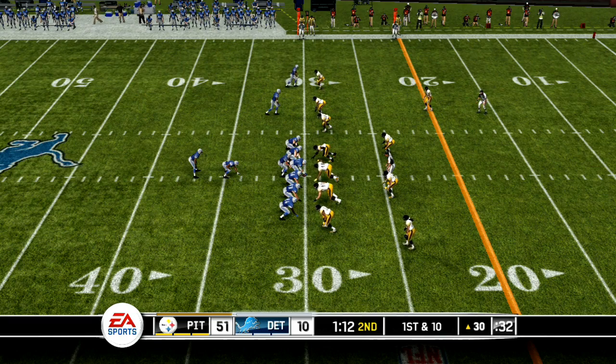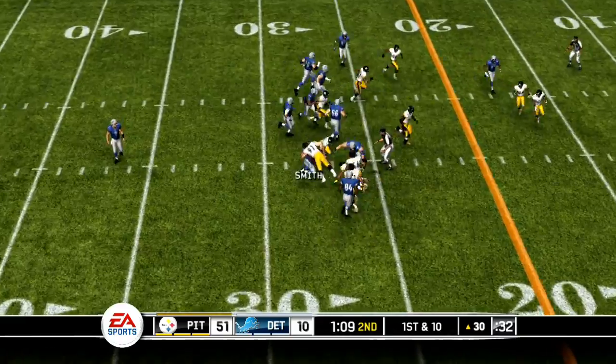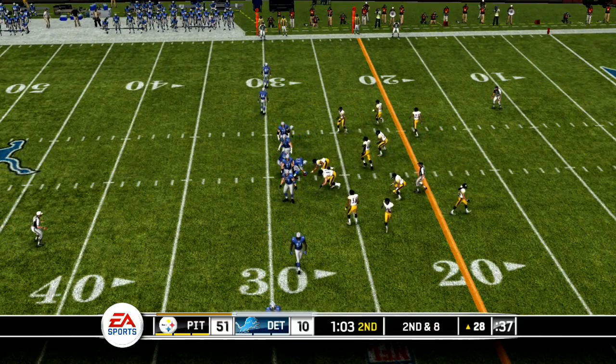They know they're getting the ball to this receiver. You try and double cover him. You really can't triple cover somebody because then that means there's somebody else running wide open. They're just going to have to take their medicine here.